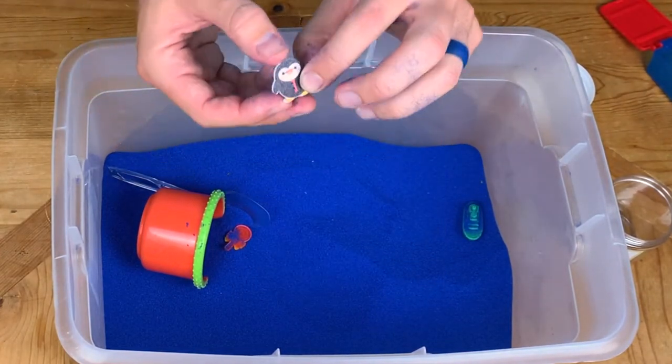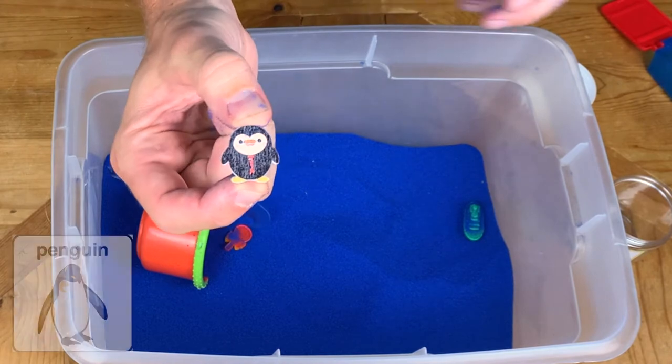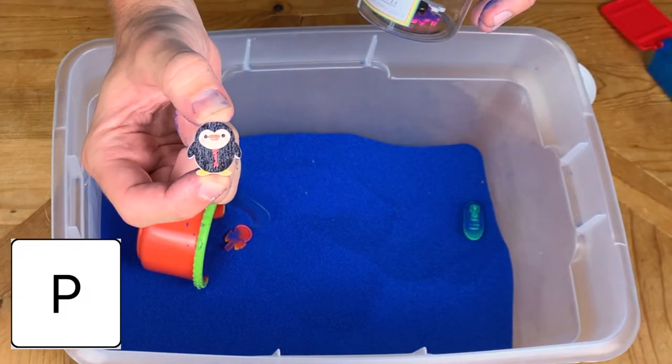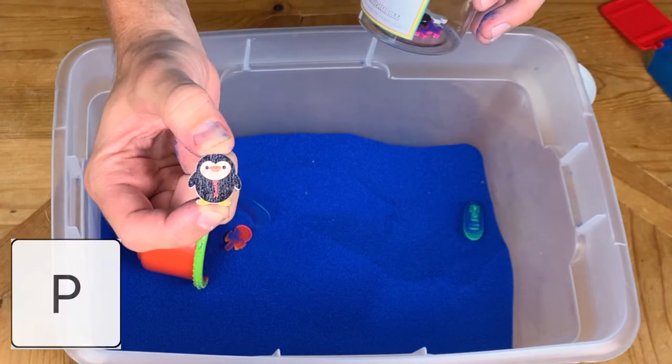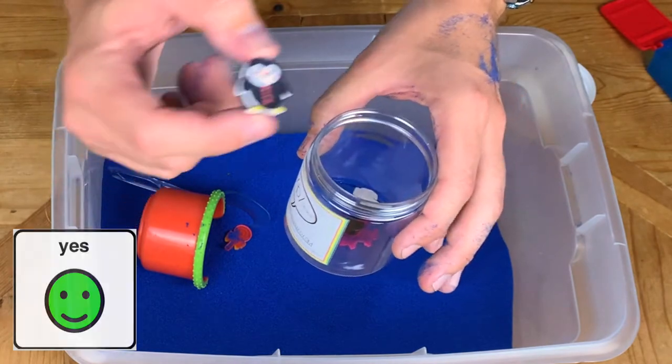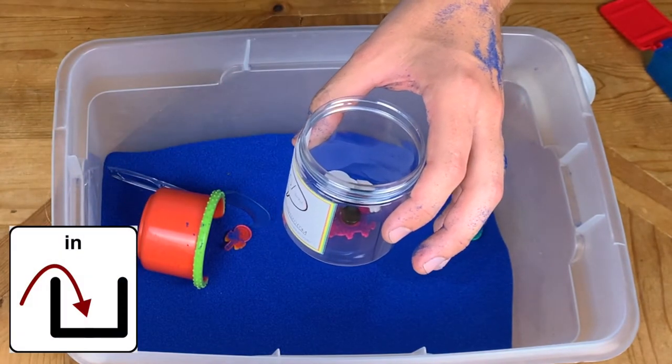And look, I found another one. It's a penguin. Does the word penguin start with a P? Pup, pup. Penguin. Yes, it does. So I'm gonna put my penguin in my cup.